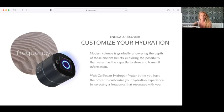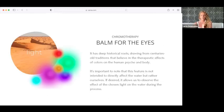So this is about selecting the frequency that resonates with you. We have frequencies in the lid, so you can choose the energy, the Lumi Vitae, or the restoration. And then we have chromotherapy, and this is just for our aesthetics, for our eyes, right? So we have different colors of light that are known to, like, color essentially is a frequency and can imprint the waters in ways, but it's mostly for our observatory, for our visual effects.